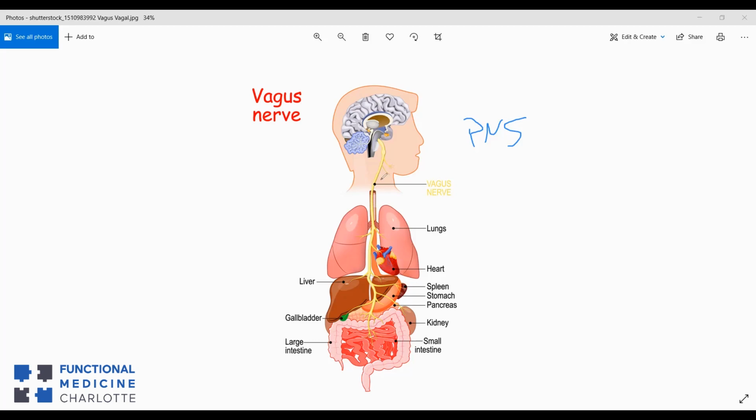So this is a good image. We'll see other images of the vagus nerve, but this is a good image to understand the brain to the gut end of the vagus, which is the minor portion. The major portion of the vagus is the vagus back up, or the gut back up to the brain. So the gut brain gut loop is basically the connection of the brain to the gut is via the vagus nerve. So let's look at what the research says about it.